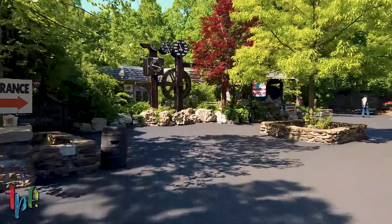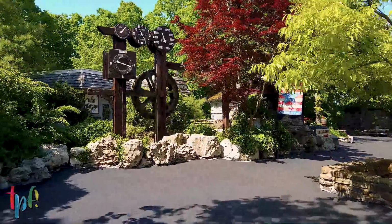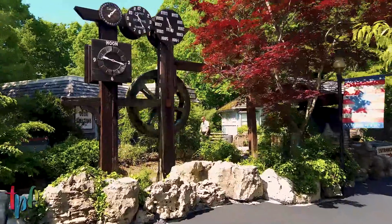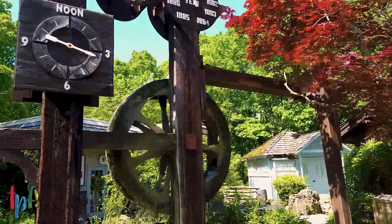Now that water wheel, that has been here forever. That sucker's going fast today. Look at that. I think that's faster than usual. That means time is speeding up. I just want to go under that water. I'm so hot. You're hot?